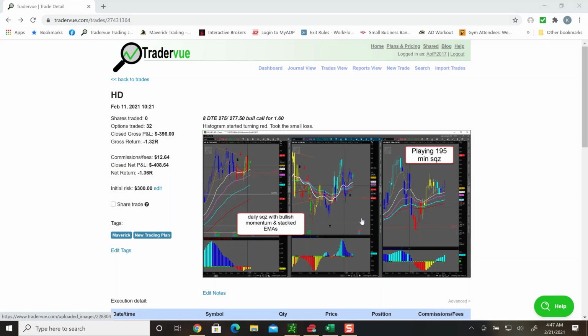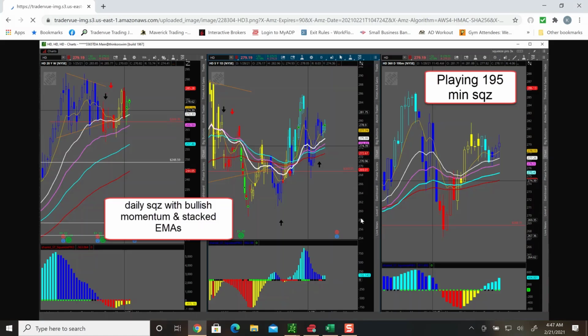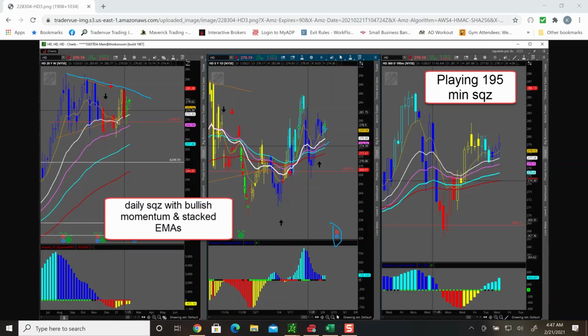Now the setup. It has earnings coming up, so I was expecting maybe a run into earnings. I realize it's coming off the 8 EMA. My stop is at the 34. There's a sweet looking little weekly squeeze going on right here. So all I was wanting was a little pop up past 275. And then also the 195 minute chart has a squeeze currently firing. So I'm expecting that to keep pushing and fire this one at least up into this trend line.